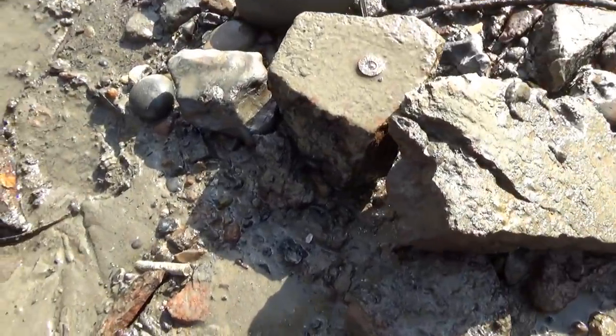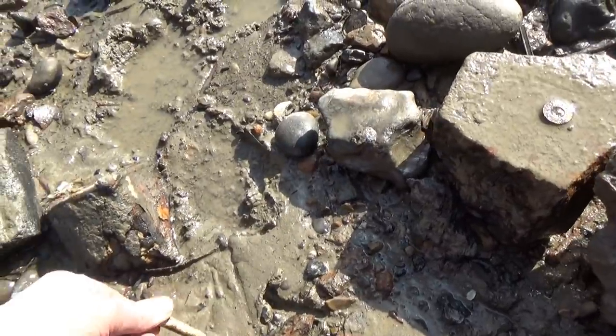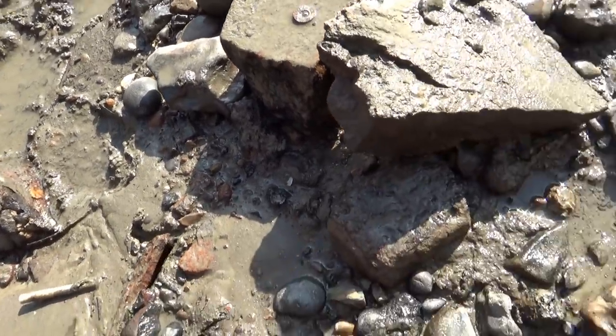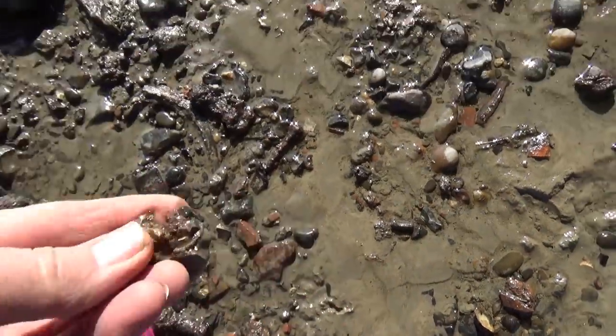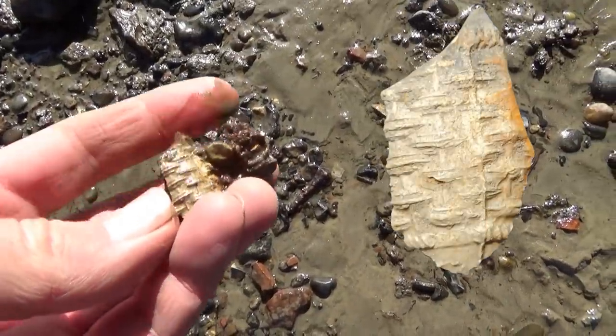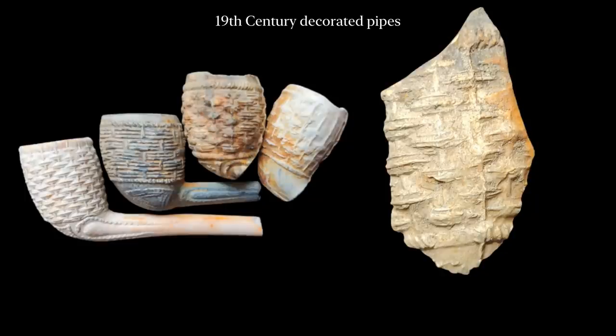There are a few pipe stems around, but I haven't seen any bowls. It's probably a little bit too stony around here, so the pipes have all broken up. There's a tiny bit of pipe bowl here. It would have been a basket weave design. It's very, very small. I do have a few whole basket weave design pipes.